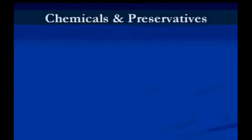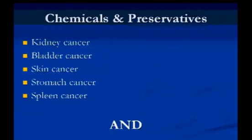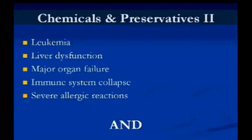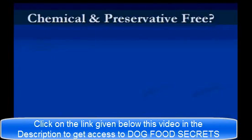The chemicals and preservatives found in commercial dog food are known to cause kidney cancer, bladder cancer, skin cancer, stomach cancer, spleen cancer, and leukemia, liver dysfunction, major organ failure, immune system collapse, severe allergic reaction, and birth defects, blindness, chronic diarrhea, hair loss, and behavior problems, including increased aggressiveness.